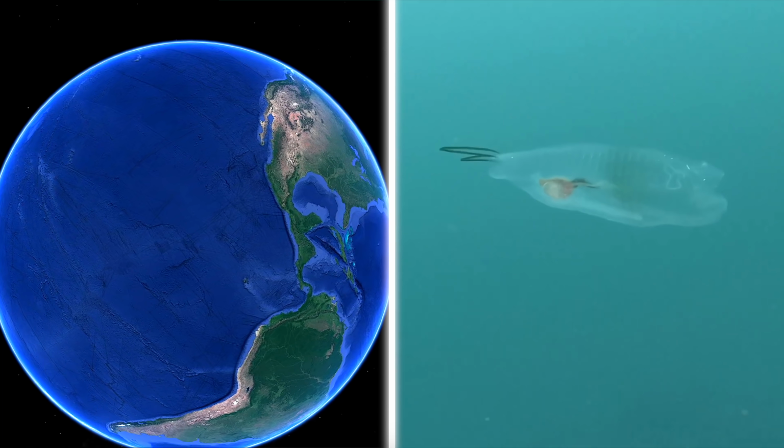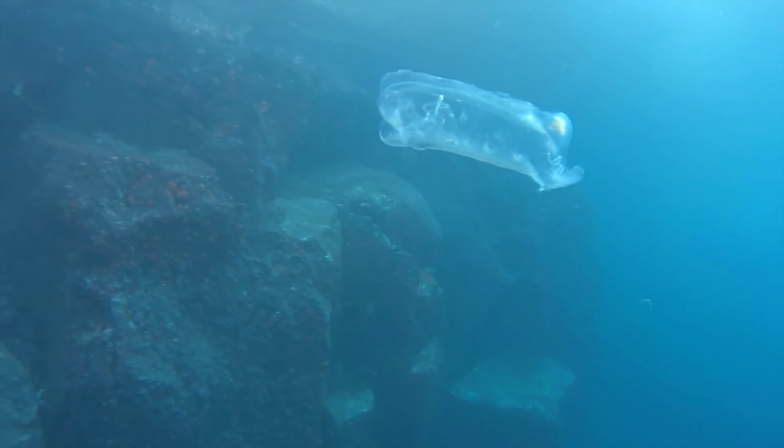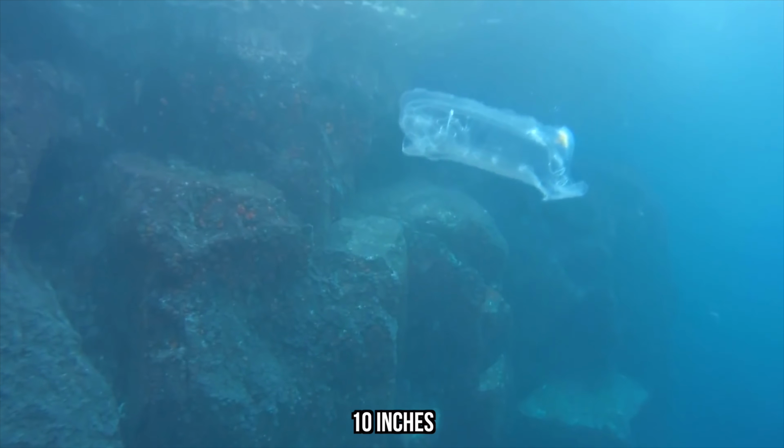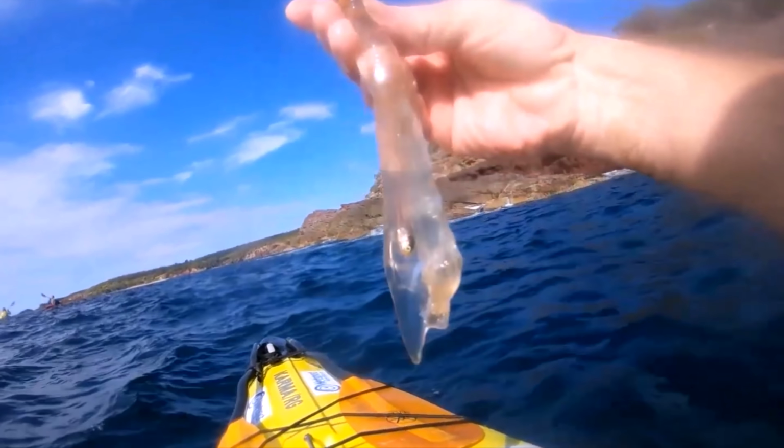Salper Major. Have you ever seen an invisible fish? Well, believe it or not, they actually exist. These fish are found in the Southern Ocean. They range in size, but can grow up to 10 inches long. What's amazing is when salpers eat other fish, you can see what they ate inside their bodies.